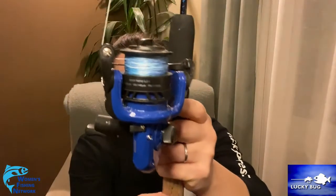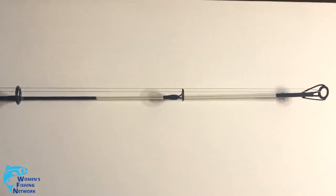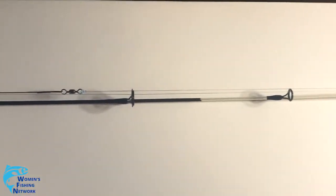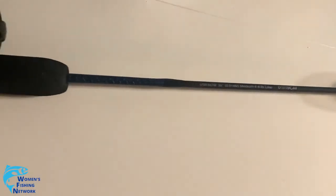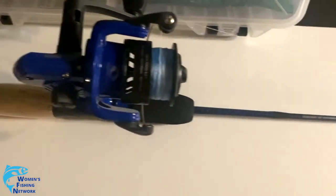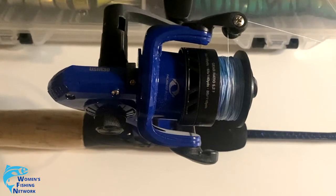On this combo, you have a Shakespeare reel. Same gear ratio as the Quantum, so 5.2 to 1, which is wonderful. Again, really great drag on this reel, which is perfect when you're putting up a fight and getting lots of head shakes, which we all love. Again, running the 10-pound Suffix ice braid. It's kind of my go-to for really anything out here.